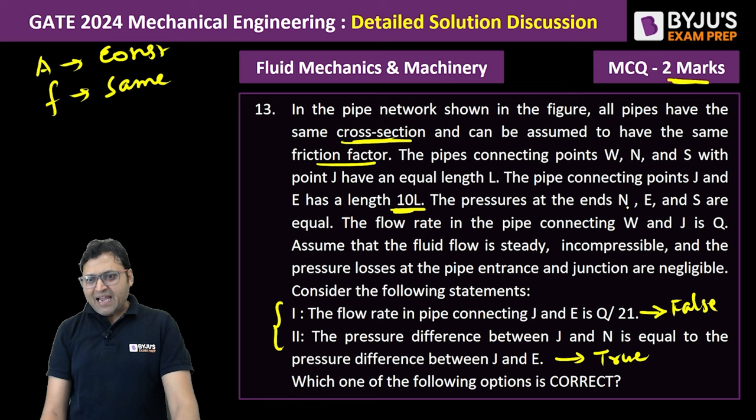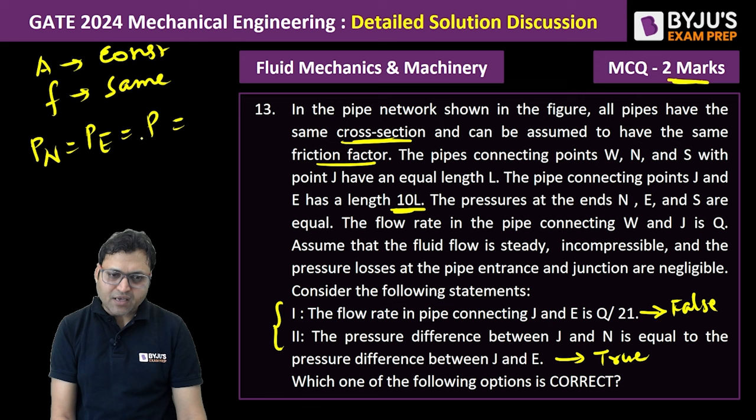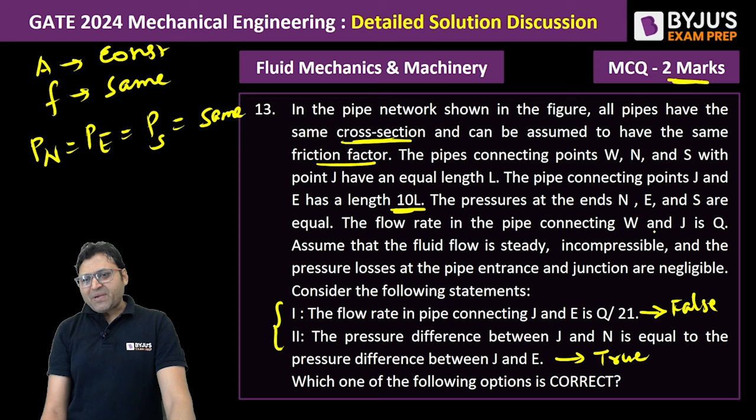The pressures at the ends N, E, S are equal. Pressure at N, pressure at E, pressure at S are the same. The flow rate in the pipe connecting W and J is Q. That is given. This is Q.